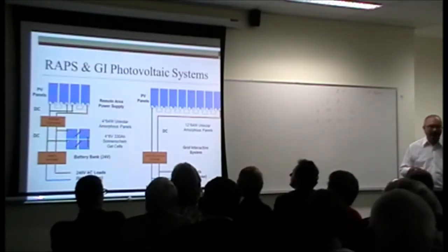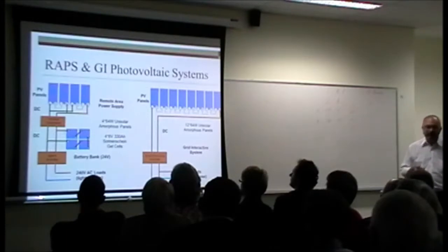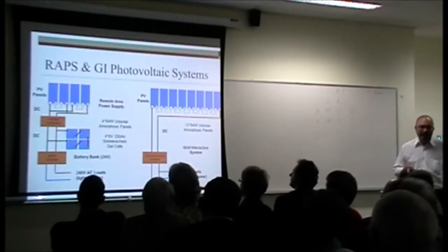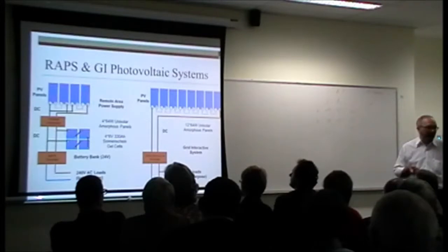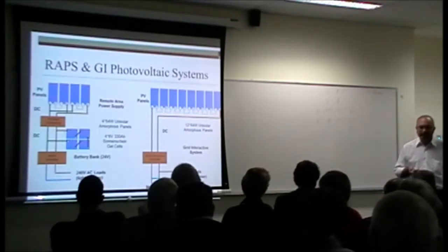I'd love to have twice as much. And the battery capacity that we have is fairly modest. It's 4 6-volt, 330 amp hour Sonnenschein gel cells, which is enough to keep it going for about a kilowatt, 1 to 2 kilowatt hours, or about enough for the water pump and lights for a day or two.